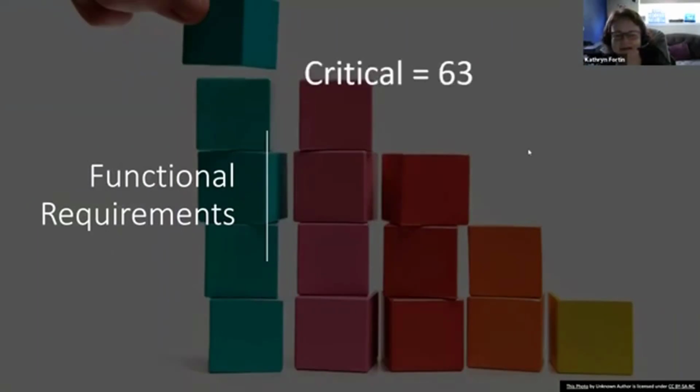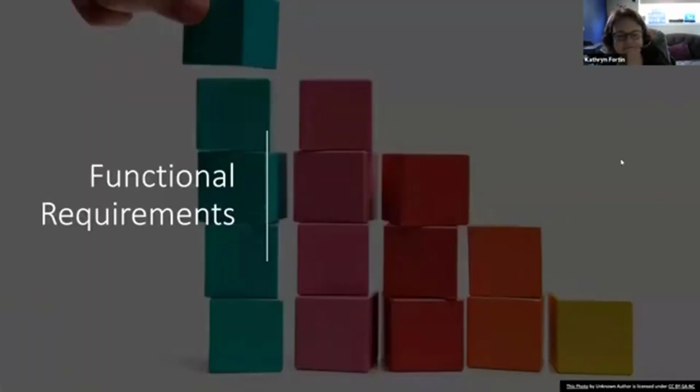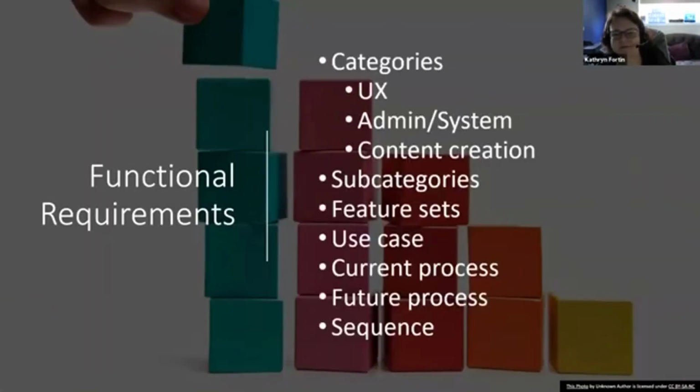I pushed back and had them break them down from critical to future. And we got them broken down like that. And then I told them we were only going to focus on critical and high. Everything else was not going to the vendors. And the functional requirement categories, we broke them down into these categories and also had them organize them.